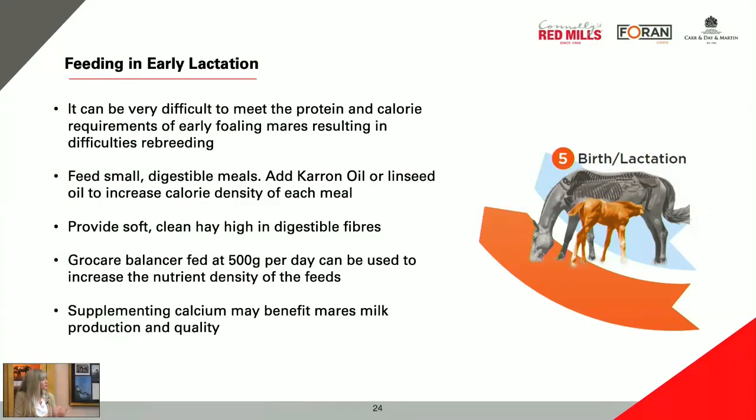Grow Care Balancer, a stud balancer fed at a lower rate on top of your stud feed can be really useful because it's just going to bulk up that nutrient density again of what they're eating. And supplementing calcium if needed, if you feel the mare is a little bit behind, can help again with the milk production.